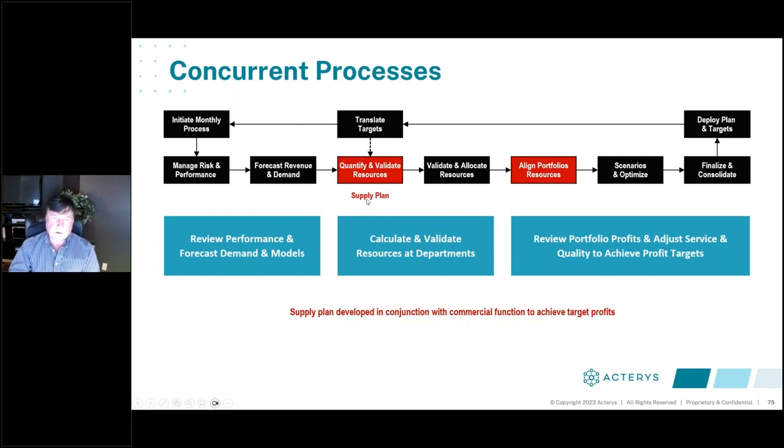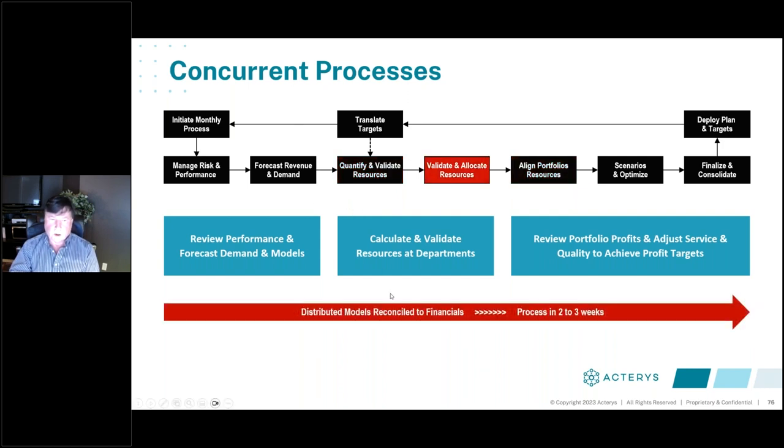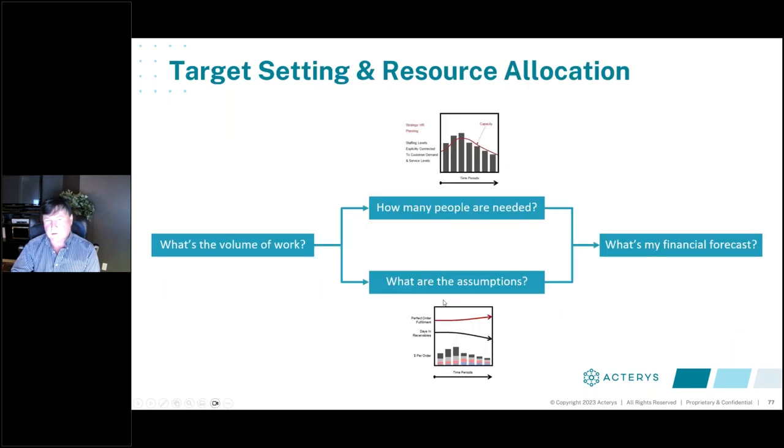And as part of this as well, for those of you involved in integrated planning, this would be the supply plan, if you will. One of the things that allows you to collapse this process is the ability to distribute models and reconcile them to financials. This one step in here is really your departmental budgeting and forecasting, but connected to ongoing processes.